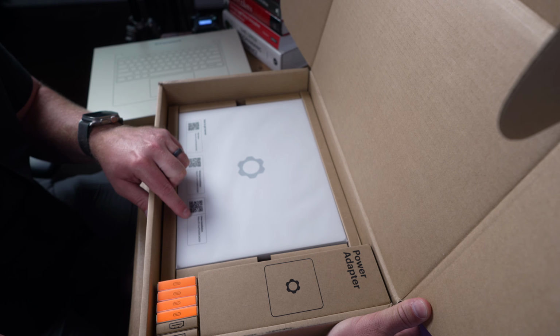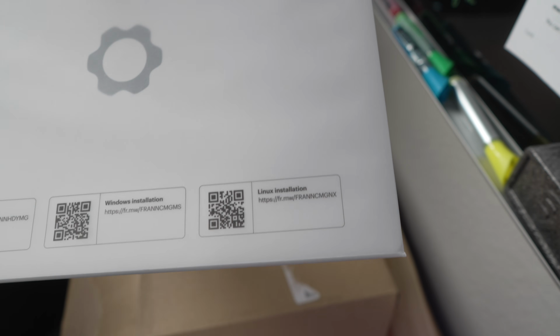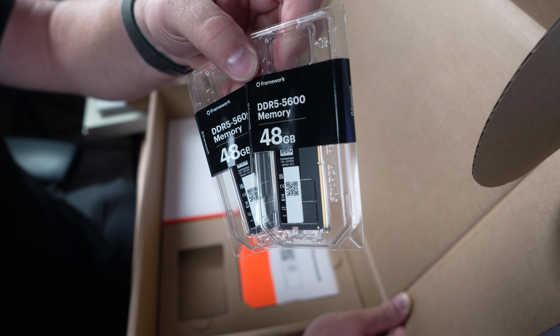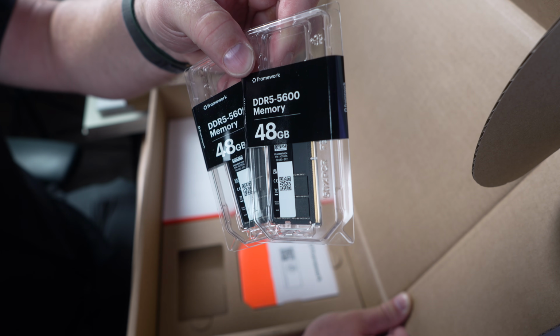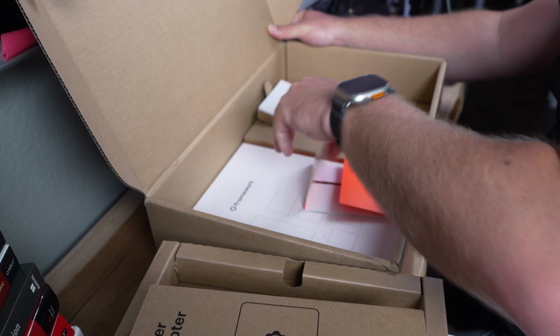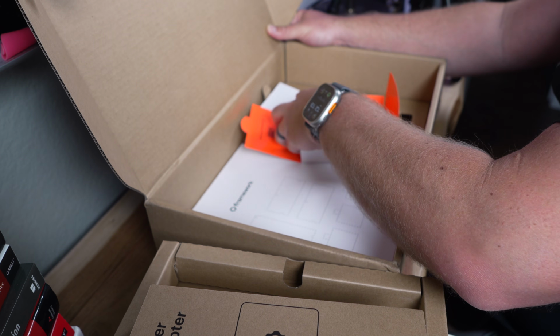Right here you can see they actually have instructions where you can scan the QR codes and see how to assemble it and put it together, and that includes Linux. And right here you can see I have the DDR5 5600 memory. Both are 48 gigabytes, so 96 gigabytes total, and these are not soldered on, so I can replace these at any time. We also have a little Framework packet here, and this has Framework stickers, which are pretty cool.